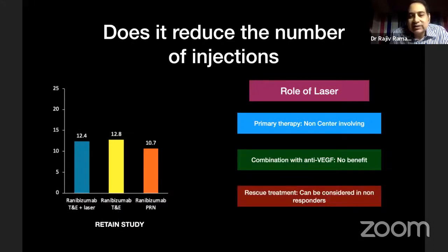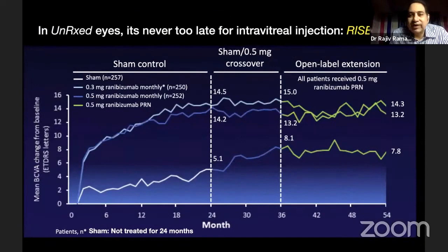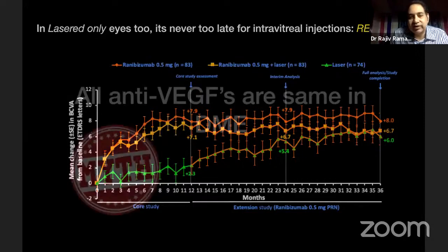Rescue treatment, you can consider it in a non-responder. Another myth: in untreated eyes, if the intravitreal injections are started late, the effect is less, and in previously lasered eyes, the effect of anti-VEGF is less pronounced. Again, that is not true. If you look at the subgroup analysis of the RISE and RIDE trials, which had a crossover, they had a sham group. Very few trials have a sham group, but this trial had, and they did show that even in the sham group, once the anti-VEGFs were given, the response was there. Even in a lasered eye, it's never too late to give an intravitreal injection. The same thing we got from the RESTORE trial.